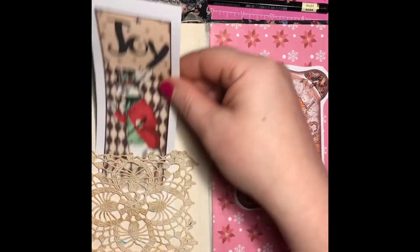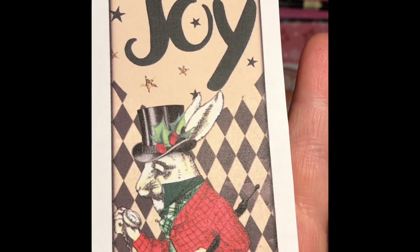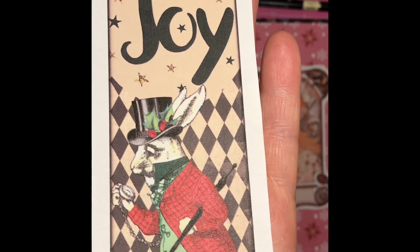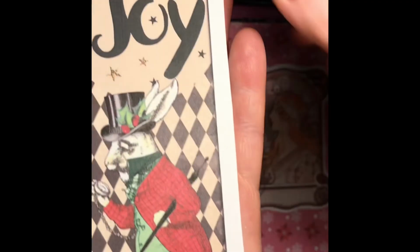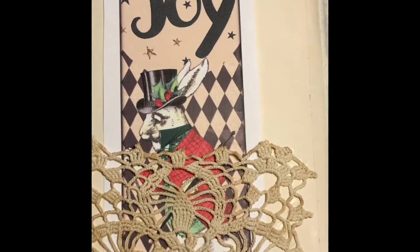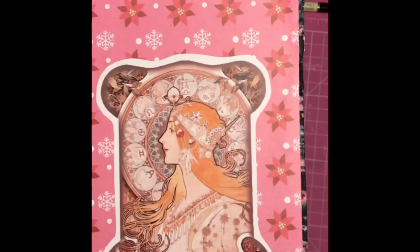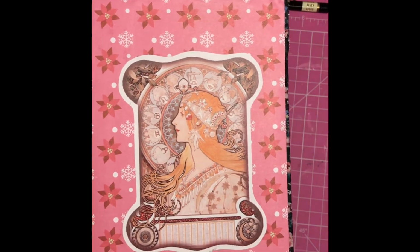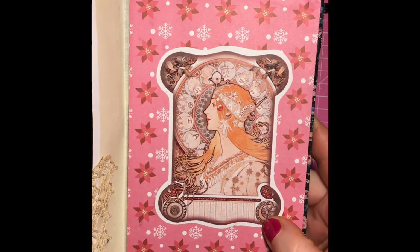Of course, I have it also from the Digital Collage Club. This Alice in Wonderland's white rabbit in red and green. So these are also the traditional Christmas colors, which I really like. And of course, the crochet packet cannot be missing from the journal, and my all-time favorite, still Art Nouveau, or as we here in Germany say, Jugendstil, which has nothing to do with Christmas, but I just love it.